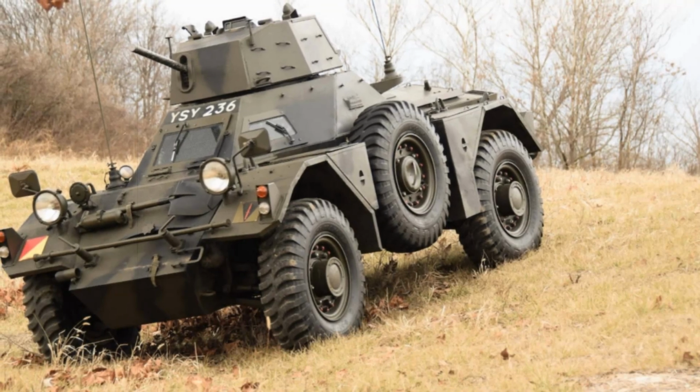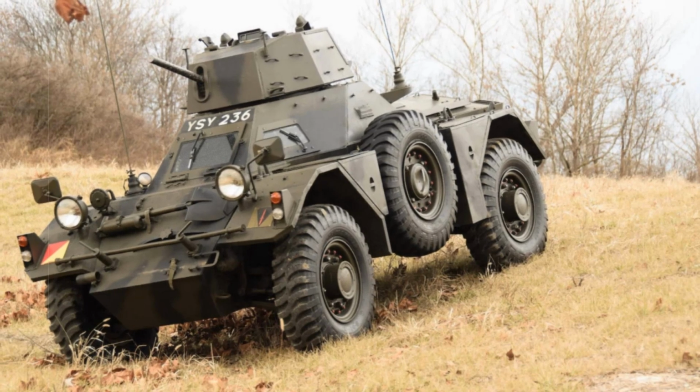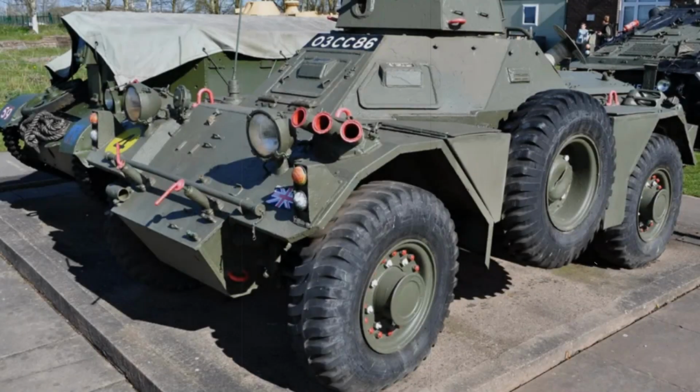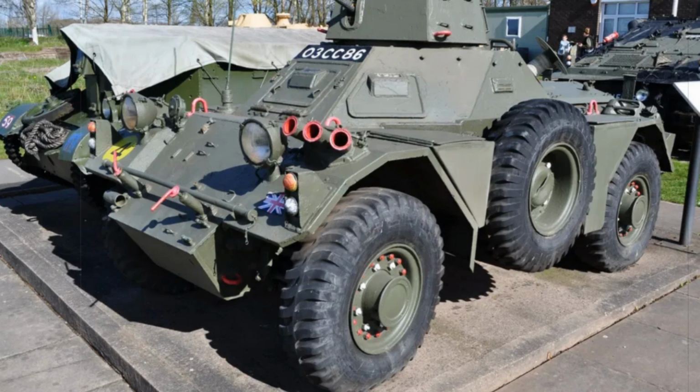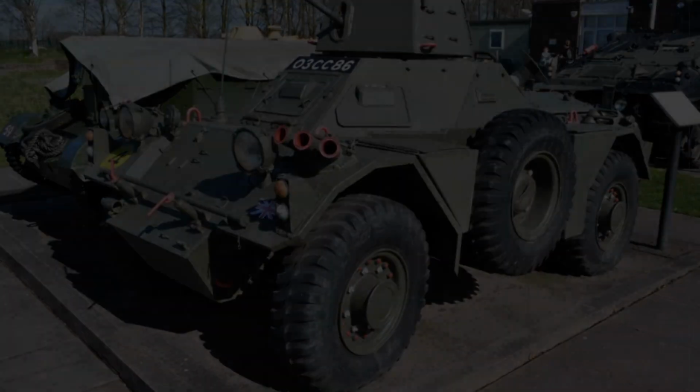Due to its relatively light weight and powerful engine, it could reach speeds of up to 80 km per hour, allowing it to escape pursuit or quickly seize advantageous positions. Despite its relatively small fuel capacity, the vehicle could cover long distances and perform extended reconnaissance tasks.